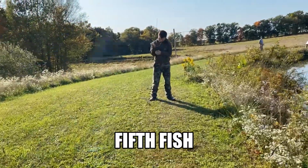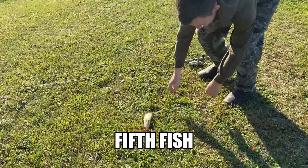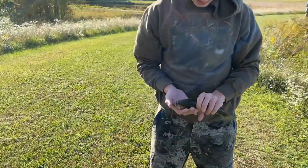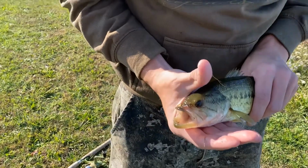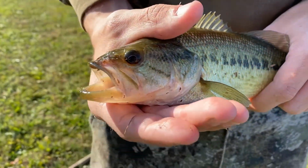Finally get one. Yeah. Oh, it's a little guy. Fish is a fish. Not bad.